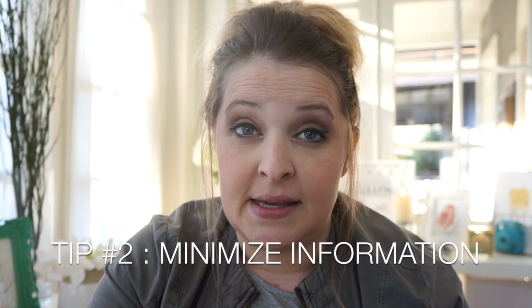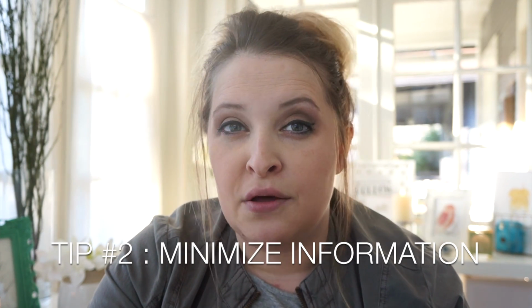Tip number 2 is to minimize your information. I know that sounds kind of crazy because you probably want to make sure that you have enough information for everybody on your website so you don't have as many questions to answer. However, there's ways you can go around that and give information without cluttering up your website.